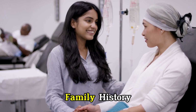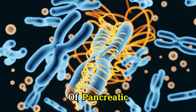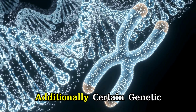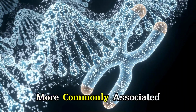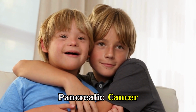1. Genetics and family history. Genetics plays a significant role in the development of pancreatic cancer. If you have a family history of the disease, you might be at a higher risk. Additionally, certain genetic mutations, such as those in the BRCA1 or BRCA2 genes, more commonly associated with breast cancer, can also increase the risk of pancreatic cancer.